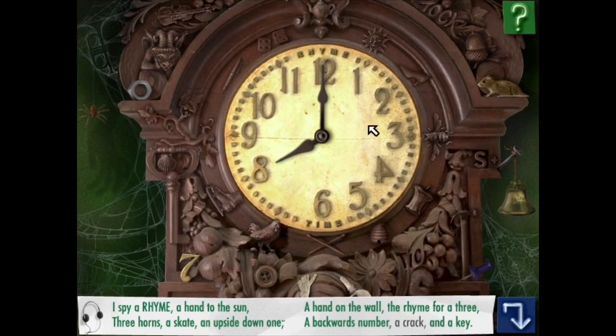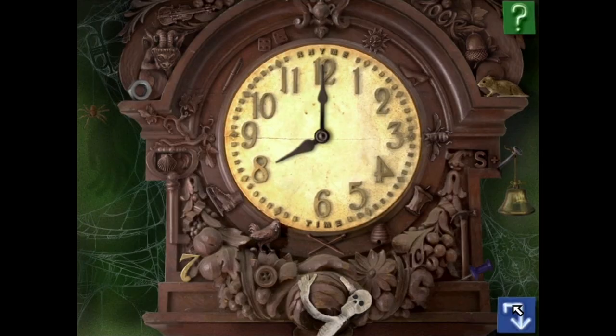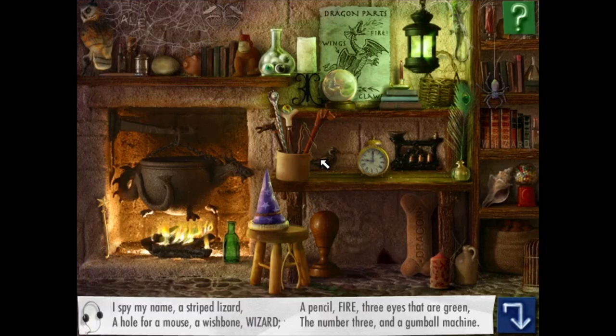A key. A crack. I spy my name, a striped lizard, a hole for a mouse, a wishbone, a wizard, a pencil, fire, three eyes that are green, the number three, and a gumball machine.